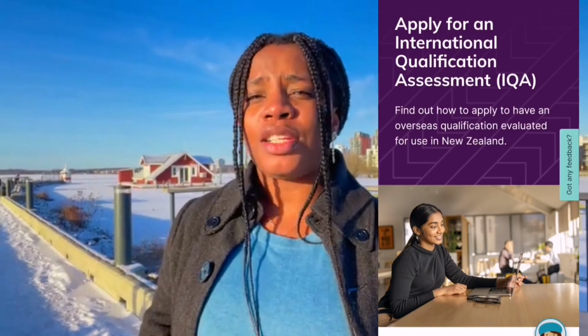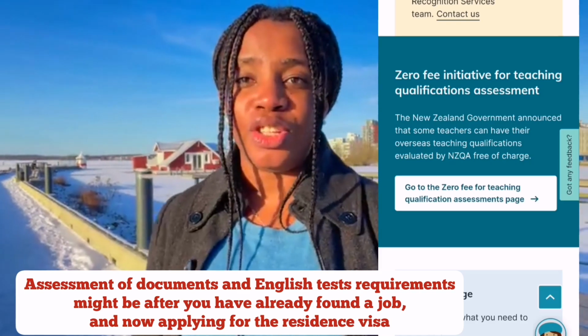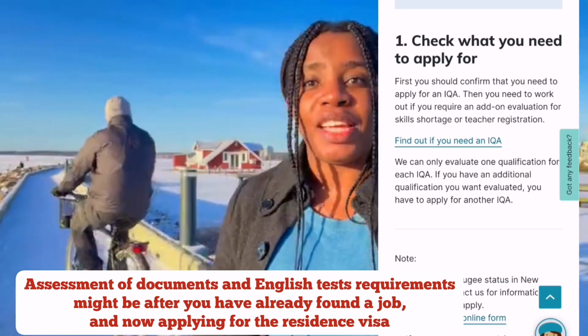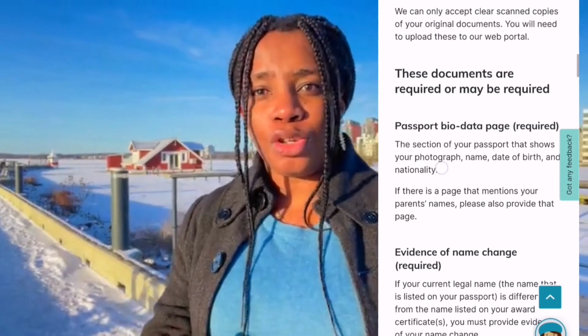So what are the qualifications and what are the things that you need? Some jobs might require you to be registered. I'm also going to keep a website where you can get yourself registered. Some of them might require you to assess your documents, like your academic qualification, so that it will be in the New Zealand format. I will also keep a link where you can see how you can assess your documents.